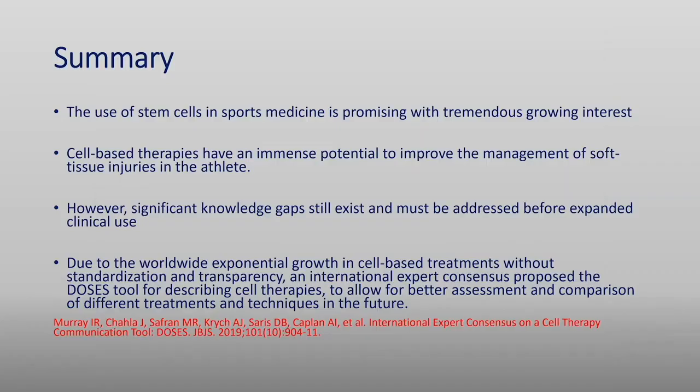So to summarize, the use of stem cells in sports medicine is promising, with tremendous growing interest. Cell-based therapies have an immense potential to improve healing of soft tissue injuries in the athlete. However, there are still significant knowledge gaps.